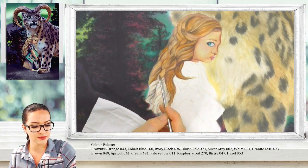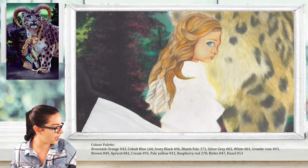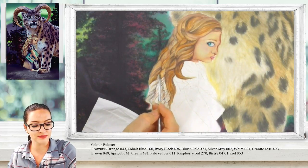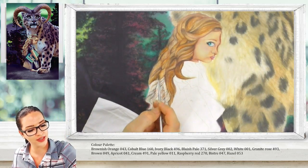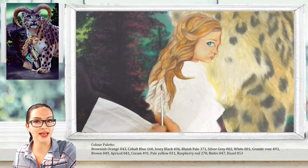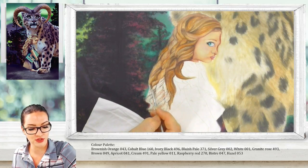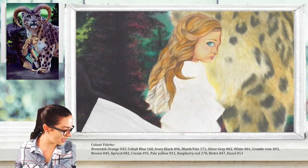What else are we trying? We're obviously doing the February challenge for the Color Pencil magazine, which is a box of chocolates. And then the Smart Art Box video for February. And what else? Ooh, and Pan Pastels is sending me a portrait kit. So I'll be doing a portrait drawing using the Pan Pastels portrait kit and then giving that away.